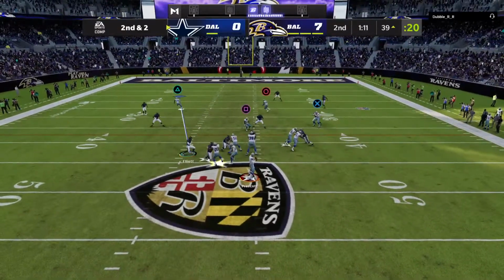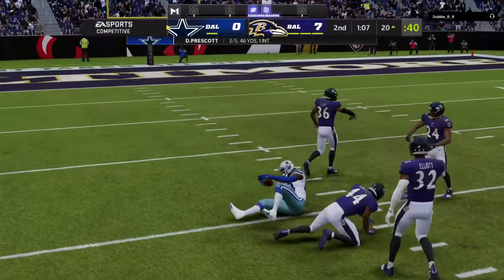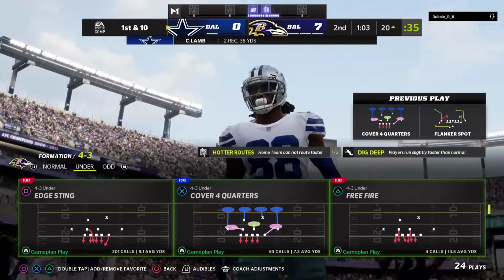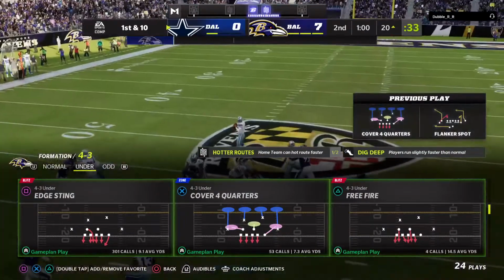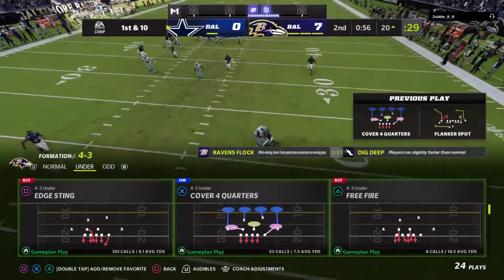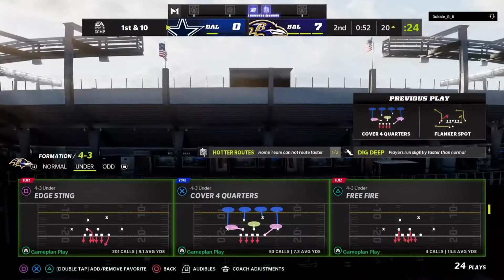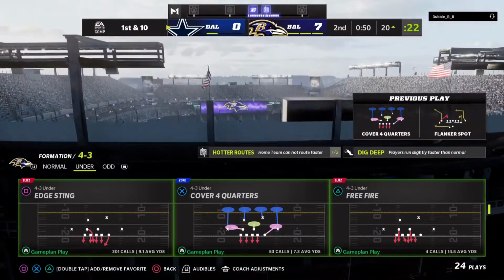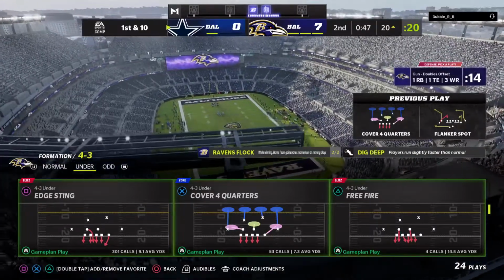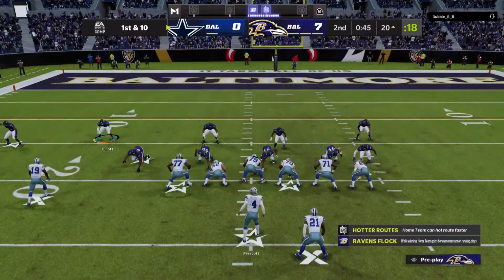Throwing, Prescott. That is caught by Lamb, and he's going to be taken down with the first down at the Ravens' 20-yard line. A good pickup there of 20 yards. This offense is finding its legs now.